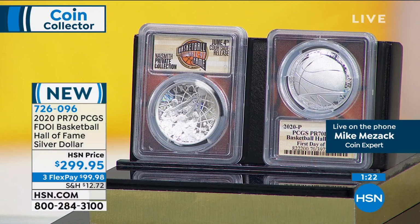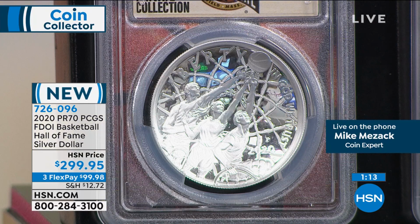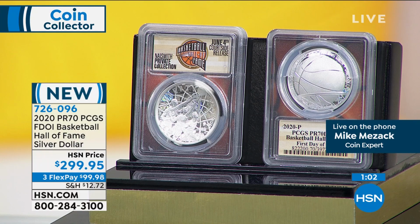This incredible curved coin, first day of issue, Naismith private collection, courtside ceremony. You may look out there at coins that have what we call provenance to them. In other words, they were released at a show, at a specific place, this tiny little microcosm of the entire limited edition, and that's what we have here. Every one of these coins came from the courtside ceremony at Springfield, Massachusetts. There it is, courtside release June 4th.